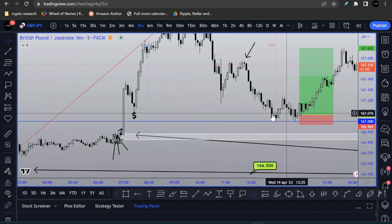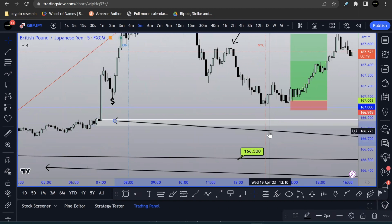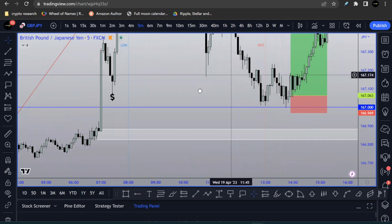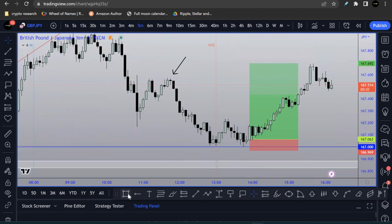New York session open. Now, let's clear up the charts a little bit. Let's get rid of some of these arrows. We have our highlighted area of interest here. We know that the banking institutions are going to want to be buying at a discount. But what we also go over here in the CYPRX community is the manipulation window.